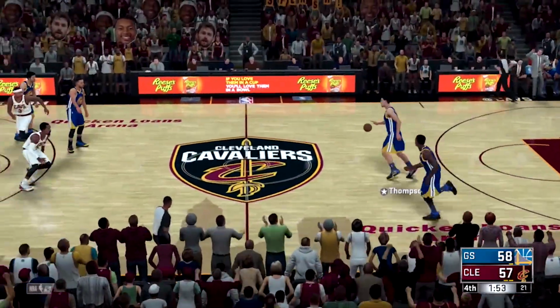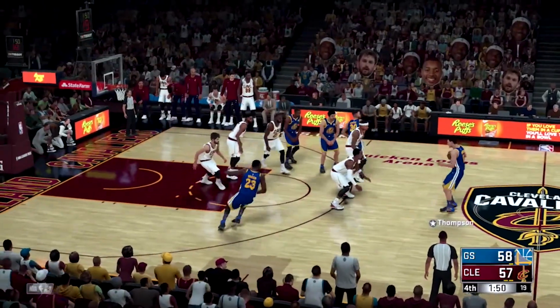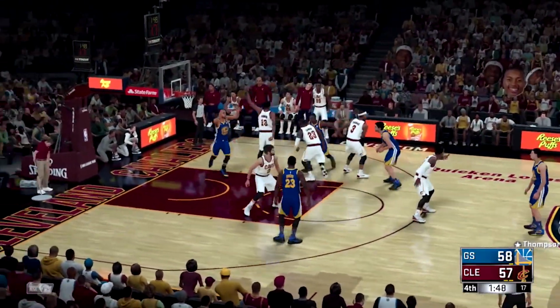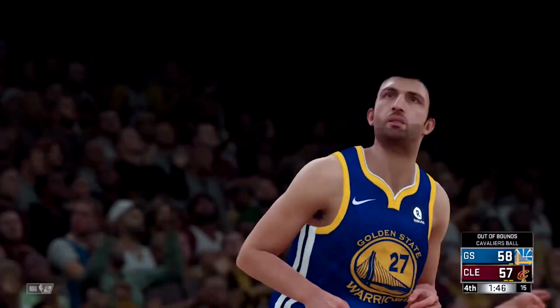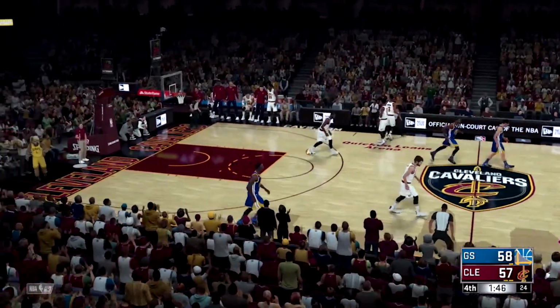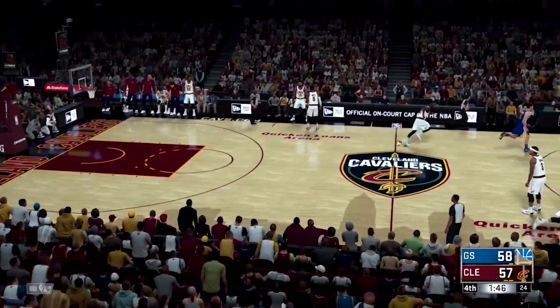Golden State's gotten off to a great start from three-point range in the final quarter. They're a perfect 3 of 3. It's deflected. Out of bounds, Cleveland takes possession. And what a time to get sloppy. A close game like this, you cannot be getting loose with the ball.